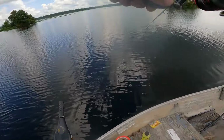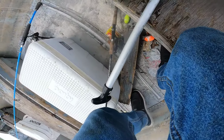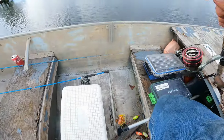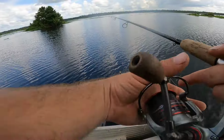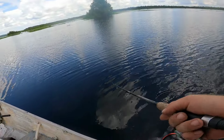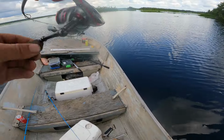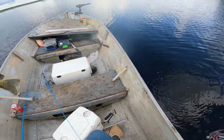There's another one. They're loaded up right here. Oh, get in the boat. Let's go. Killing them, man. This spot right here's got them. I would have never found them right here if that one wouldn't have hit the top. But all of these have been in the same spot. There's another one. I'm pushing my luck big time, guys.